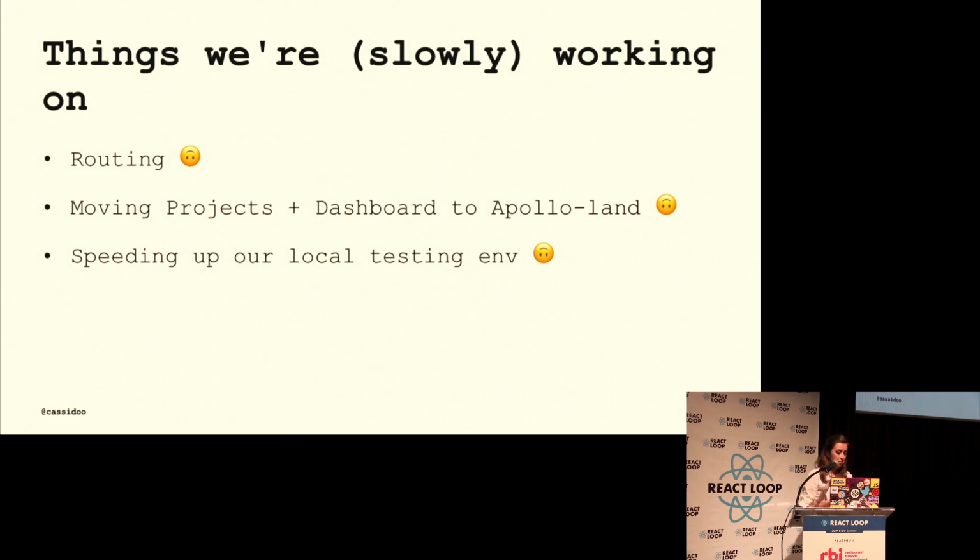And then I already mentioned this before, but speeding up our local testing environment will improve our testing in general, and speeding it up locally will also improve it on prod. Luckily we've made a lot of changes that users might not have noticed. You might not notice that the site is like 6 times faster, but it is. And so we're working on it.